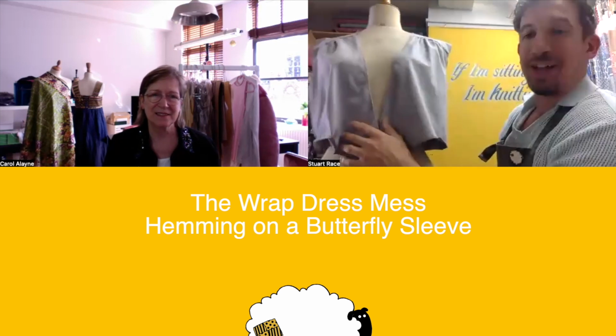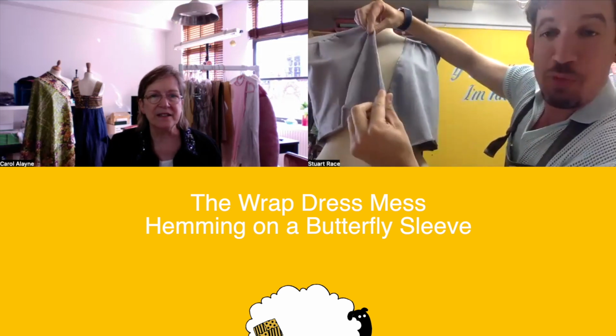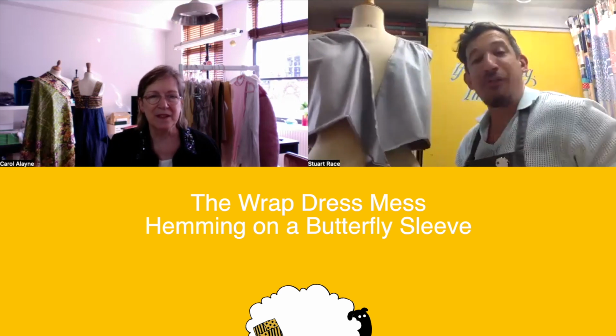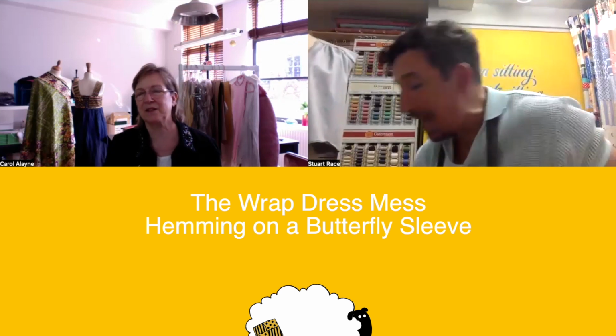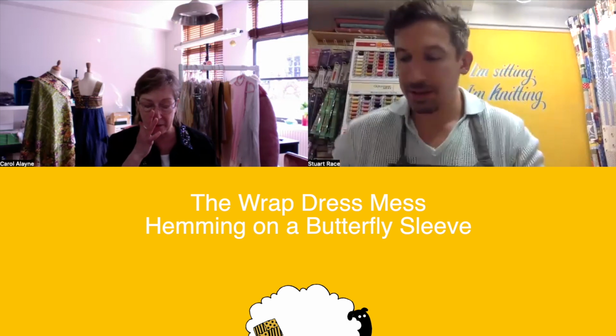I put the stay stitch, I put the stay tape on. Very nice. No problems with that. And then I went and failed at doing a simple hem. Well, that's okay. That's not an issue at all.